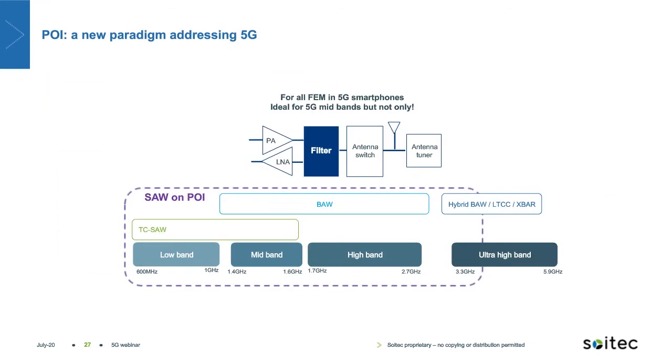When looking at those different filter design technologies, TC-SAW are traditionally used for low-band and mid-band filters, while BAW filters are traditionally targeting mid- and high-band filters. Now, for ultra-high bands, more complex structures can be used, such as LTCC, hybrid BAW, XBAR, or even integrated passive devices. The SAW on POI engineered substrate is today an excellent alternative to TC-SAW and BAW filters to address the 5G challenges. And we are seeing a strong adoption of POI substrates to address the more difficult bands in the mid and high band spectrum.